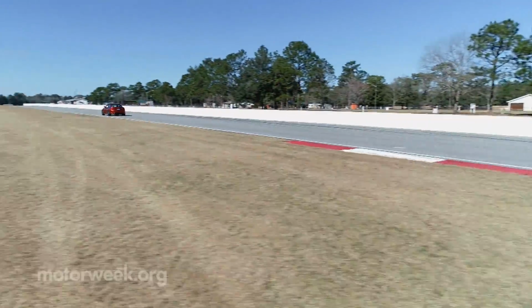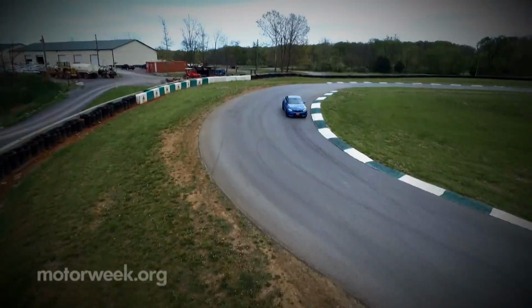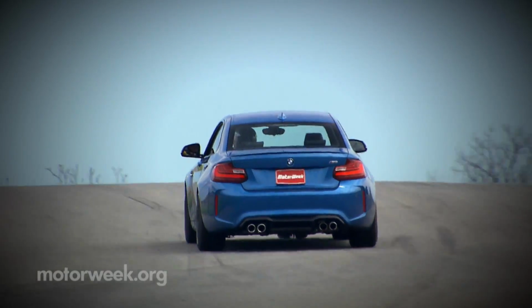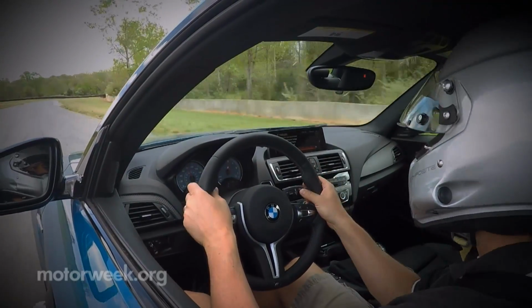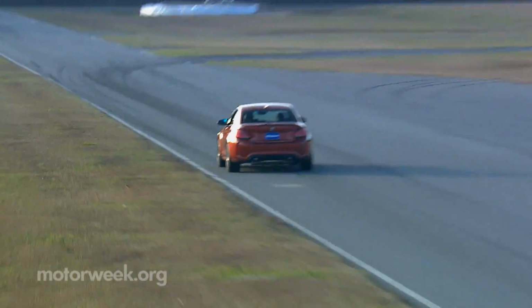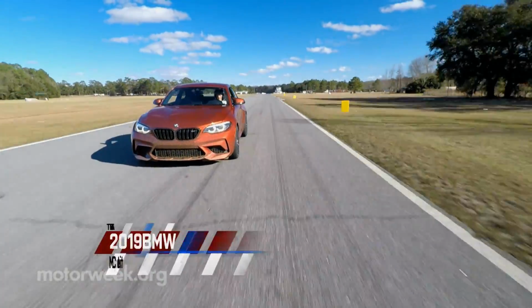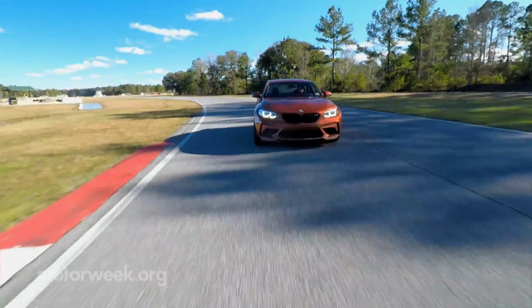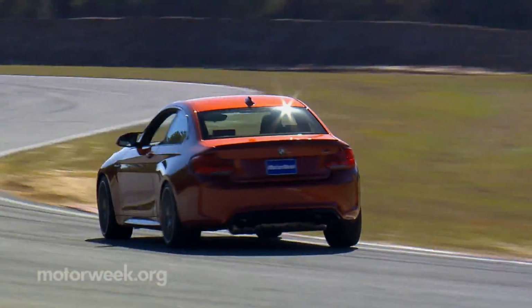When we tested the new for 2016 BMW M2, we called it a mini beast of a performance car that was the closest thing we've driven to a proper M3 in some time. 3 years later, and we're here at Roebling Road Raceway with a 2019 M2 Competition. That same car only cranked up to 11.